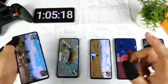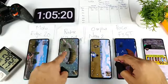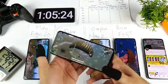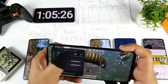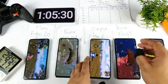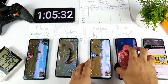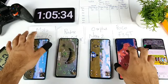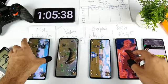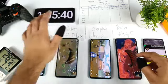So one thing is the advantage with the other phones: you can actually see the real-time FPS meter. On the Realme X1 Max, you can see the real-time FPS meter, how much we are getting. On the OnePlus Nord 2 also you can see the real-time FPS meter. On the Poco F3 GT also you can see the real-time FPS meter, but not on the Moto G20 at this moment. You can see the refresh rate, but not the FPS meter. That is what I'm trying to mention here.